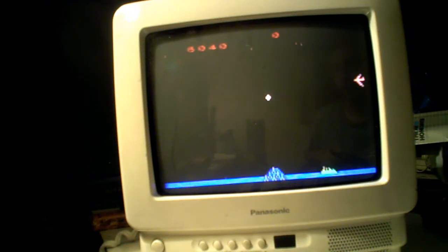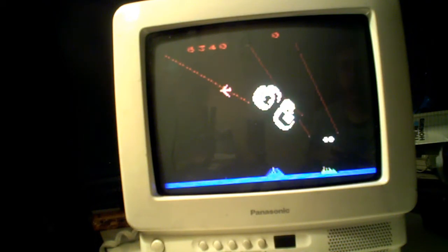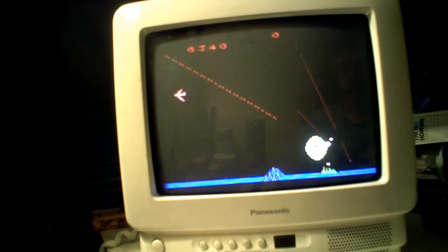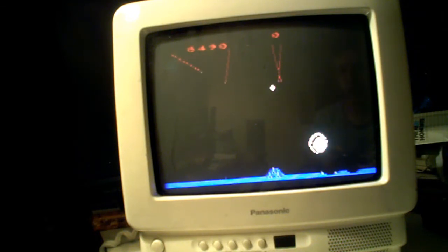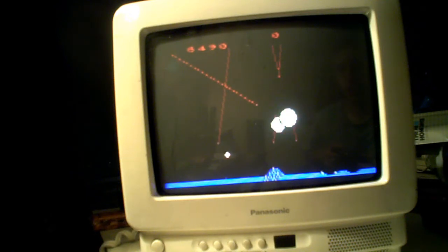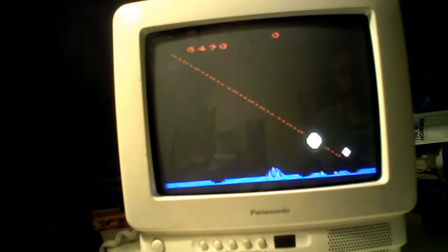And here comes the triple point round, which is pretty much insane. Now it's coming down at an alarming rate, and there is no way that I can get to these in time, as there it goes. And I do not think I'll have enough points to, and as you can see, that just blew up my missile base.